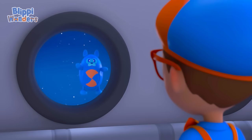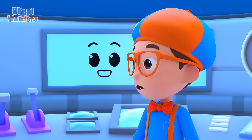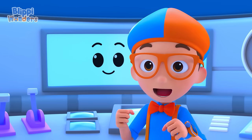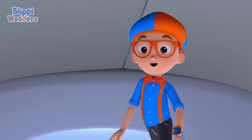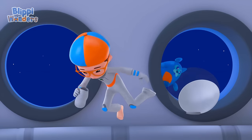Oh no! Debo! How did you get out there? He must have gotten out through the escape hatch. Blippi, I need you to go out there and fix the rocket's navigator. All right! Blippi, wait! Whoa. You need to wear a spacesuit to go on a spacewalk. Oh, yeah! Hey! Come back here, Boot!